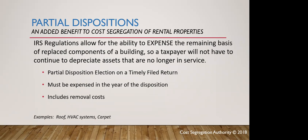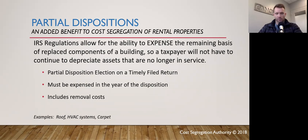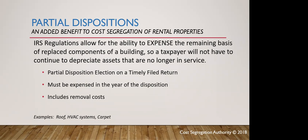You only get to do that if you do a cost seg study, or if you have a savvy CPA who can identify what the value of that carpet is when you remove it. Because remember, if you don't do cost segregation, your depreciation schedule is going to say building $1 million, 27 and a half years. So when you pull out that carpet, it's real tough for your CPA to say, well, what was the value of that carpet when I pulled it out? I don't know what it was originally. How do I know what it is after 2 years?